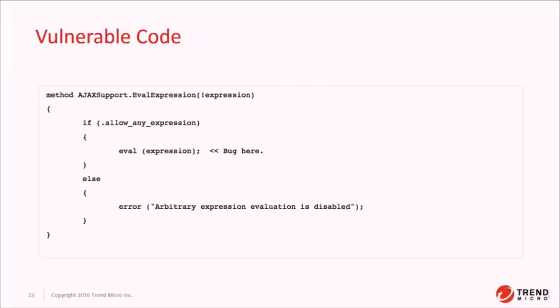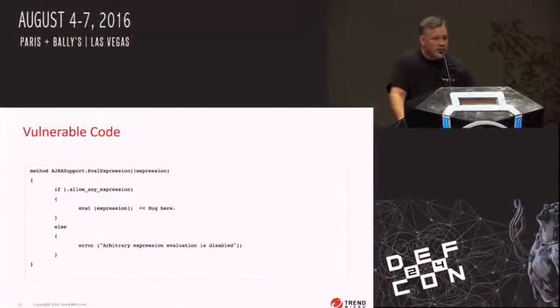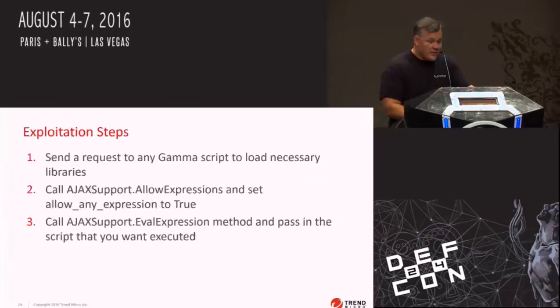And so what is the vulnerable code? It's right here on the screen. It's very, very simple. A valExpression basically takes an expression and checks one flag. Am I allowed to execute this expression? And if so, then it executes the expression, right? And this is whatever you want to send to the system. Now, the question is, how do you actually get that to load up, and how do you change that value? Well, it also allows you to do that as well.